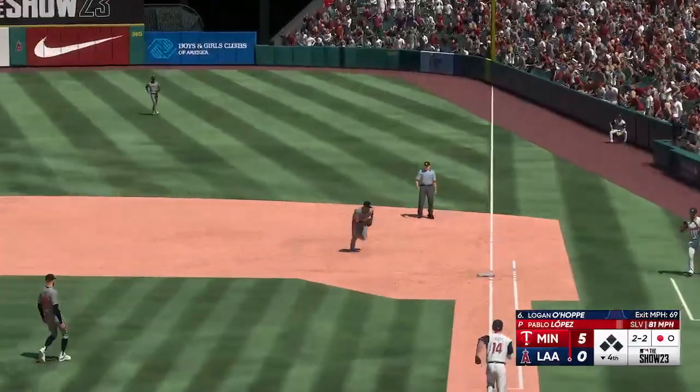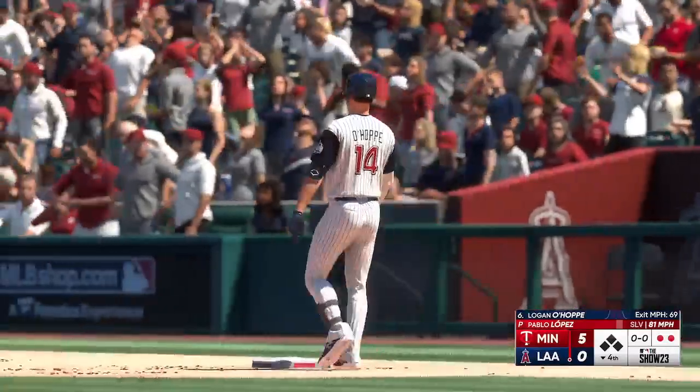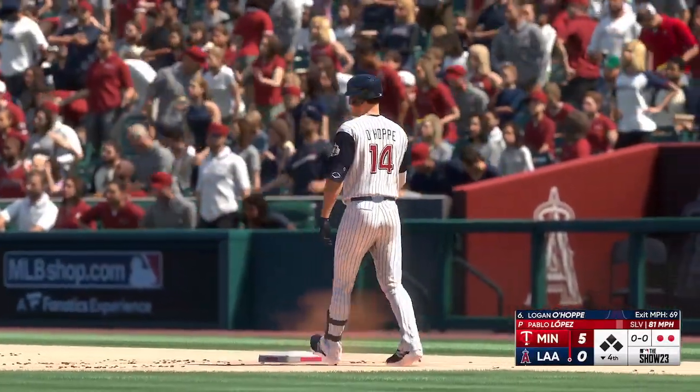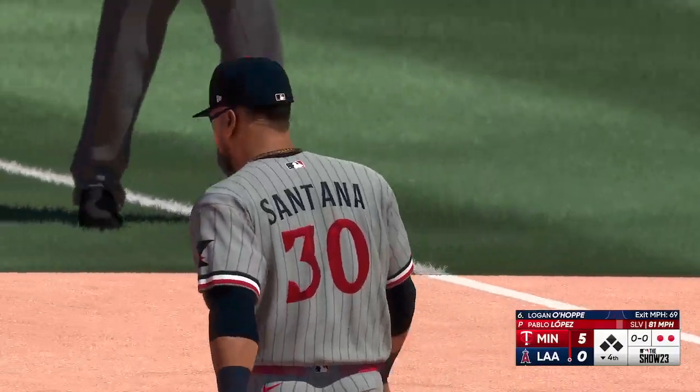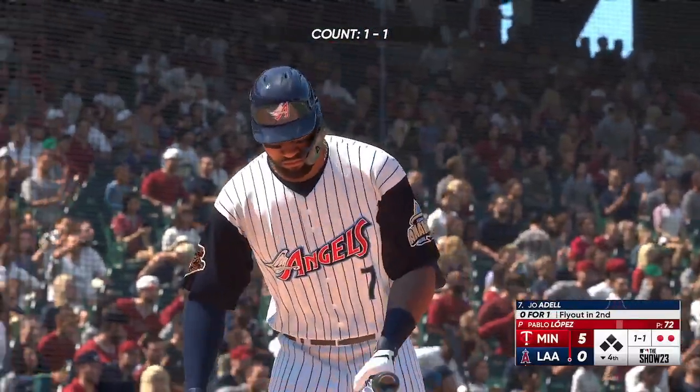Hit on the ground to the right side. And he handles it himself for the out. Well, he's doing a nice job of keeping the ball out of the air. Lets the defense work behind him with another ground ball. Good execution. Here's Joe Adell. He's 0 for 1.